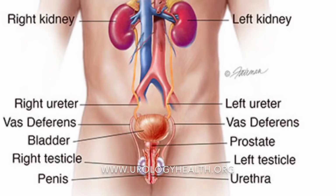The kidneys are found at the top of the urinary tract, and they are connected to the bladder by tubes called ureters. There's a tube running from the bottom of the bladder which runs through the penis, which is called the urethra. In males, there's a gland under the bladder which is called the prostate. There are tubes connected to the top of the bladder called vas deferens, and these connect to the testicle on each side.